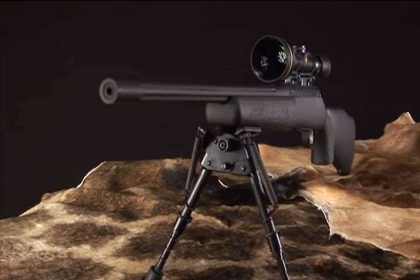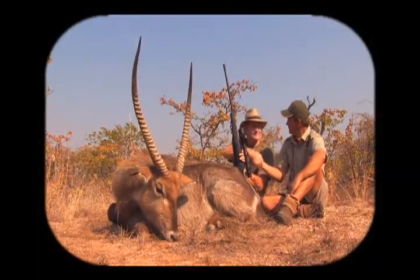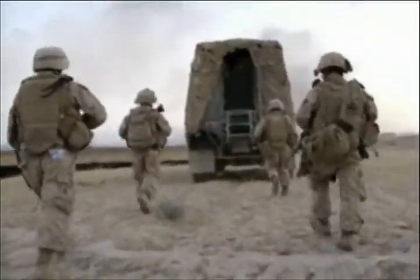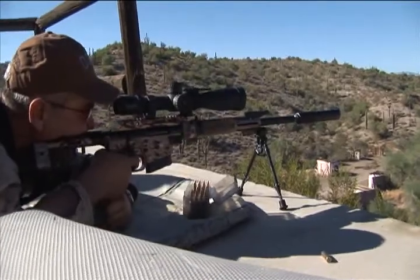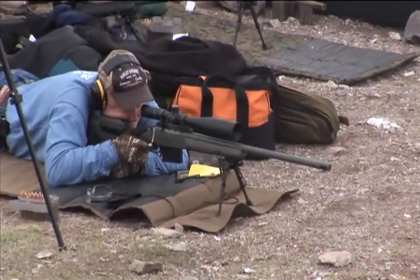McMillan Custom Collection hunting rifles have been on TV. They've been taken to the most exotic corners of the earth. McMillan TAC series tactical rifles are proven in combat, and they are in demand by elite law enforcement and special forces around the world. And on the competitive circuit, the McMillan brand has the DNA of a champion.